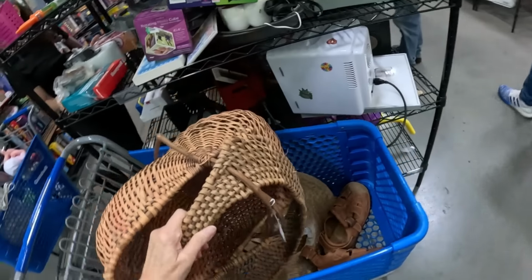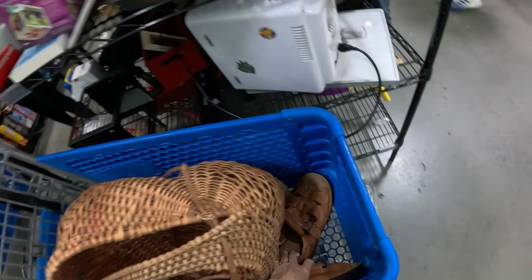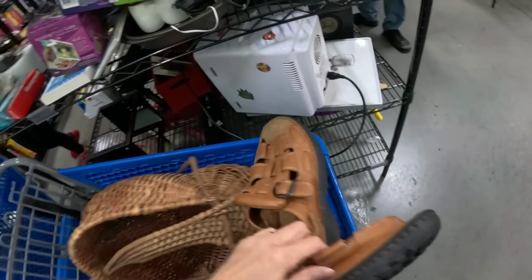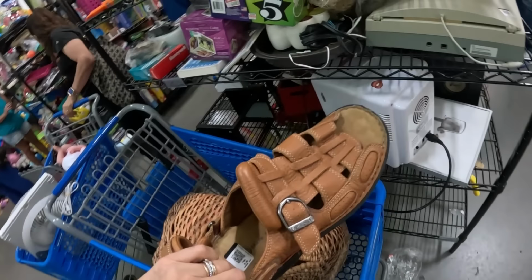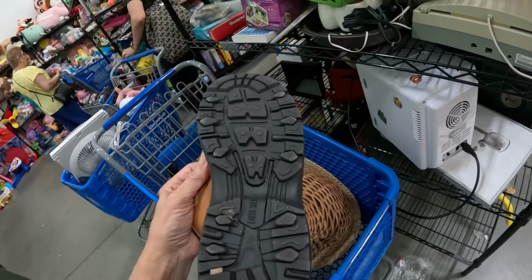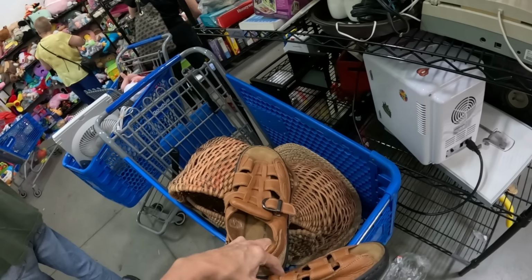And then I found this pair of men's sandals, which I have to look up. I'm going by the quality of the leather. Beautiful leather. Gorgeous. Earth shoe. Now, I've heard of earth shoes before, but I don't know. These are $9.99. I'm going to look these up.